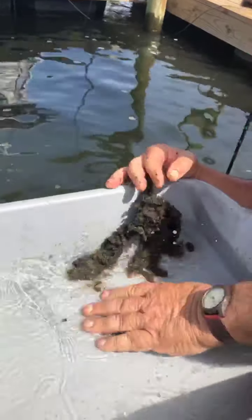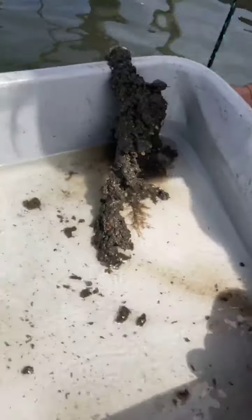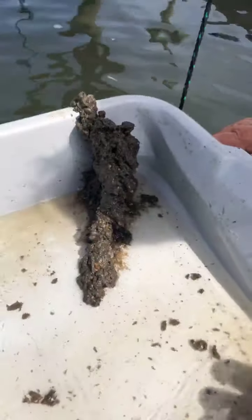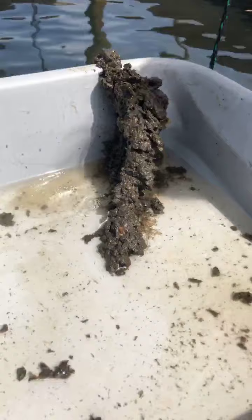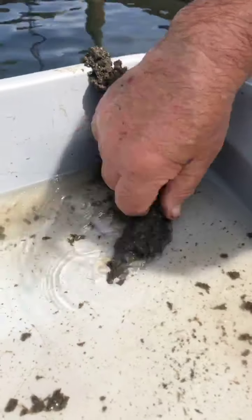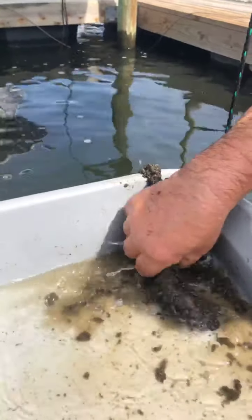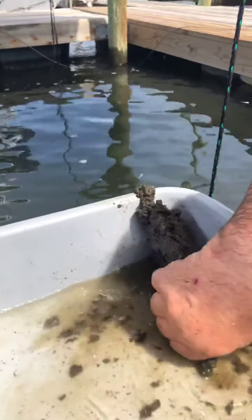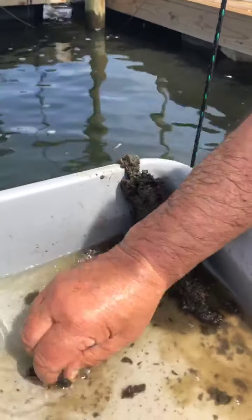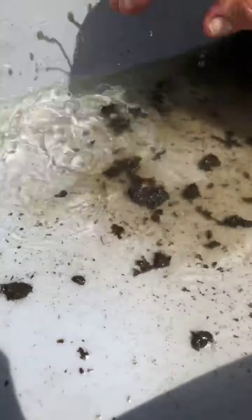But this is all this brown goop and nasty stuff like that. It's actually a bunch of tube-building amphipods and little micro crustaceans. Because we have to let it settle here for a minute. And this is where we would have barnacle larvae and worms growing in these things.